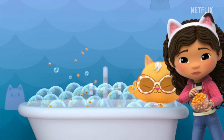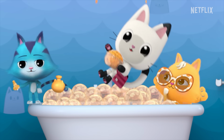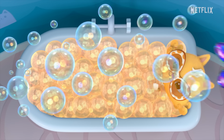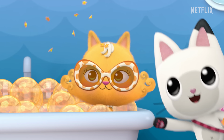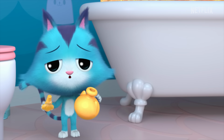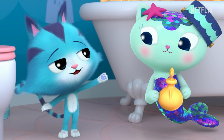Bubbles and pearls, then add in a swirl of blossoms and a dash of orange. Blossoms and a dash of orange. Bubbles and pearls, then add in a swirl of blossoms and a dash of orange. Oh, no. I'm all out. Not to worry. There's a fresh bottle over there on the shelf. Great. Back in a flash.